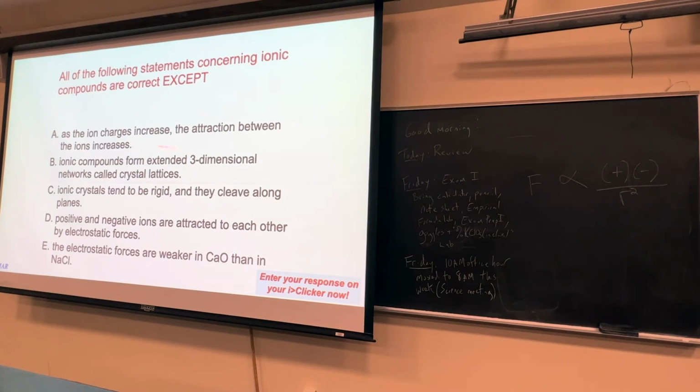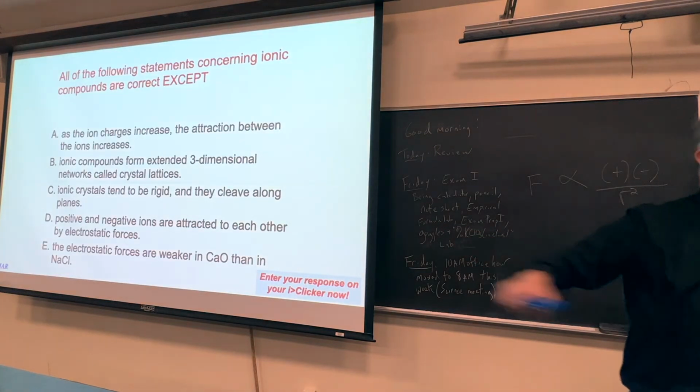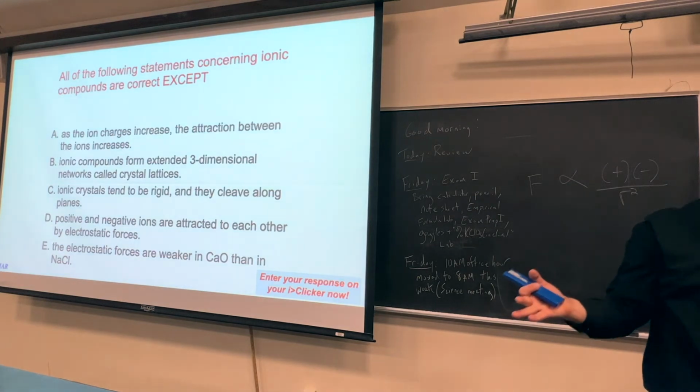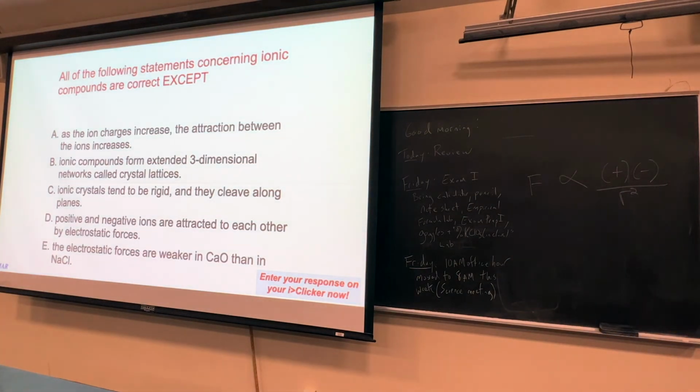Now, Coulombic forces make these three-dimensional crystal lattices. I showed some pictures of this in the lecture, but it's not just a sodium and a chloride. It's a sodium, a chloride, a sodium, and a chloride, and it goes on and on in that dimension, but it also goes in the Y and it goes in the Z. It's literally 3 dimensions of these ionic interactions. So this is why ionic compounds are so strong. It's not just one CO2 molecule. You've got this 3-dimensional ionic lattice of all these things, and that makes them pretty tough. So B is true, all right?